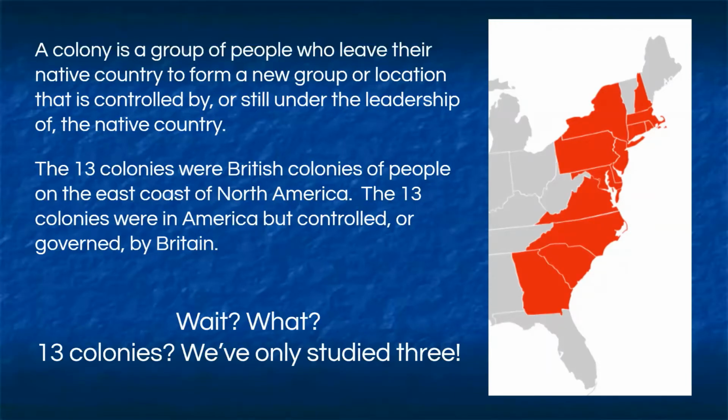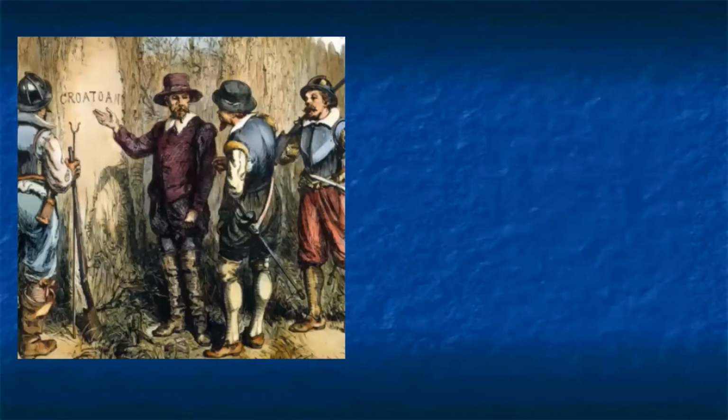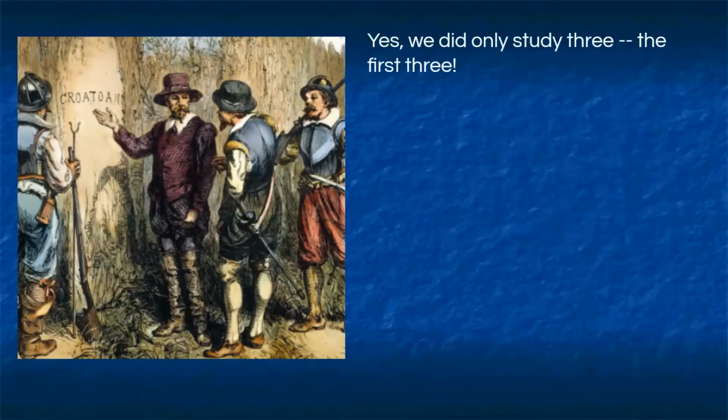Wait, what? 13 colonies? We've only studied 3 colonies. Let me clarify. Yes, we did only study 3, the first 3. Let's review.